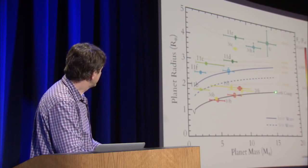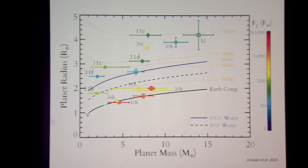If you made them out of Earth rocks, then their mass would increase in this way with radius. If you added some water, if it was half rock and half water, it would follow this curve. If it was all water, it would be on this curve. And many of these planets are up above even all water. So that means they have to have some hydrogen and helium mixed in, shown by the dotted curves there, how much of the hydrogen and helium you need to mix in.